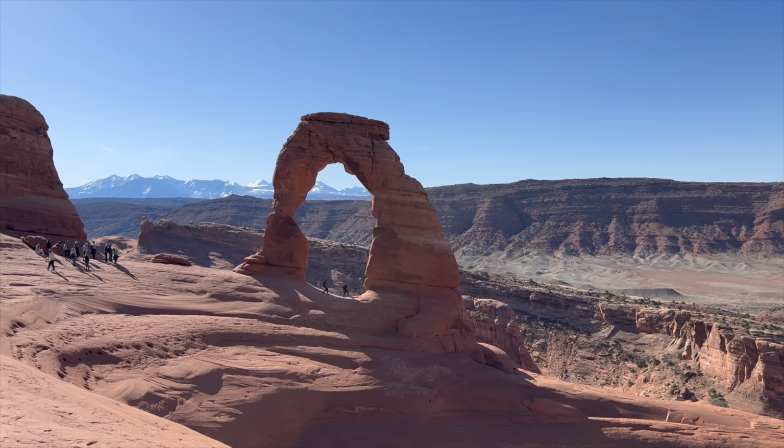On day 3, we had an 8 a.m. reservation at Arches National Park, and we drove to the Delicate Arch and Wolfe Ranch trailhead. And very close to the parking lot, you get to see some petroglyphs, and you get to see some old ranch houses. This was a very cool part of the trip. Then you start your hike.